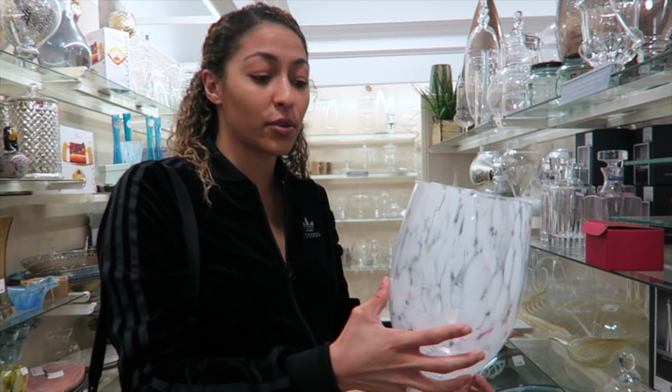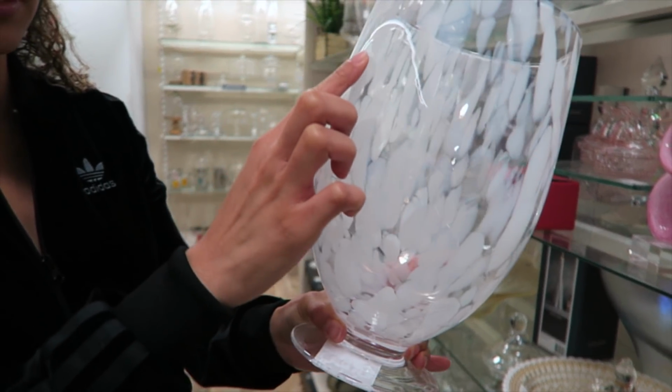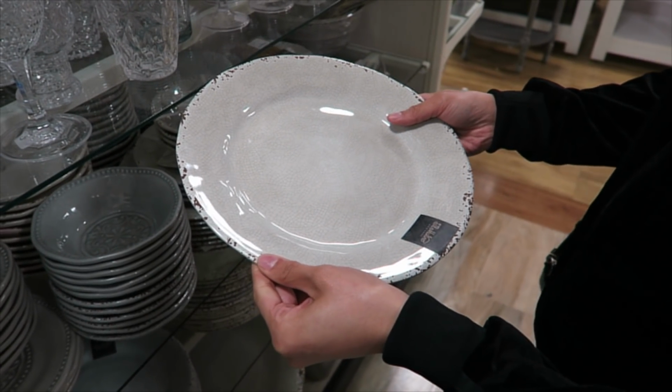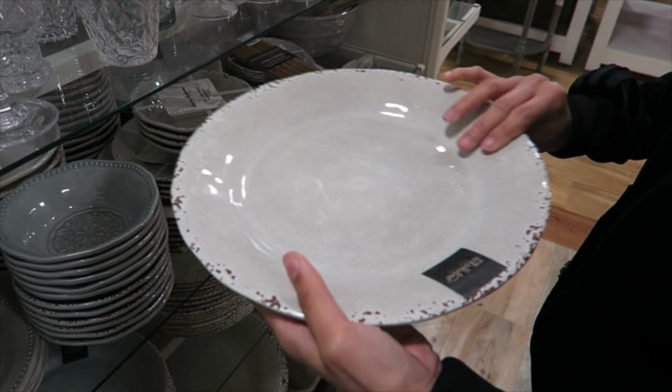I should have got this. So I have this in like a full vase. Look at the detailing on this, guys. This is from Anthropology, in case you're wondering. And here it's $10, $9.99. Plastic. Are they dishwasher safe? They are, and they're only $3.99.